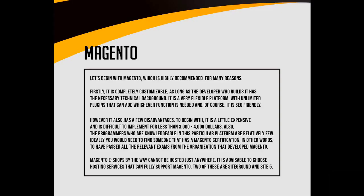Let's begin with Magento, which is highly recommended for many reasons. Firstly, it is completely customizable, as long as the developer who builds it has the necessary technical background. It is a very flexible platform with unlimited plugins that can add whichever function is needed, and of course it is SEO friendly. However, it also has a few disadvantages.